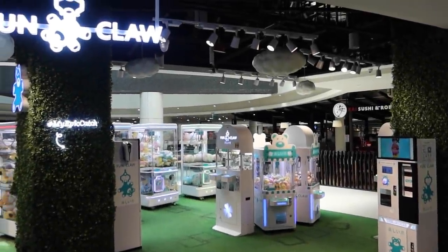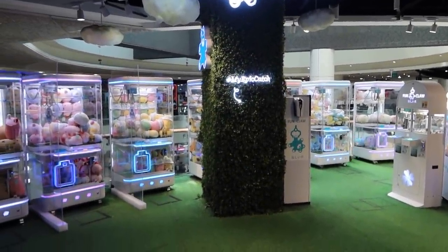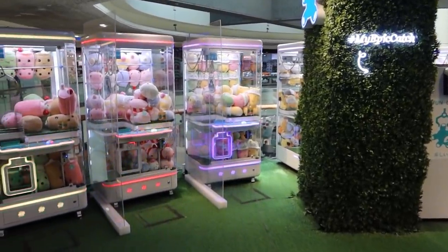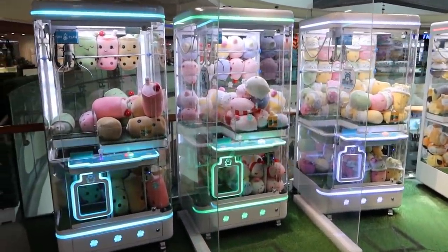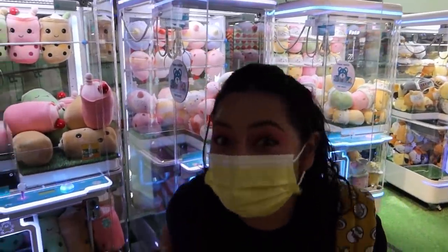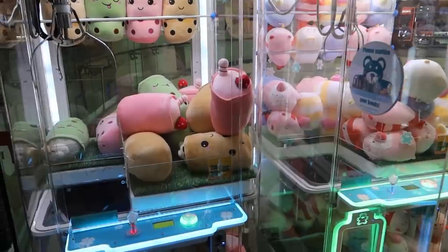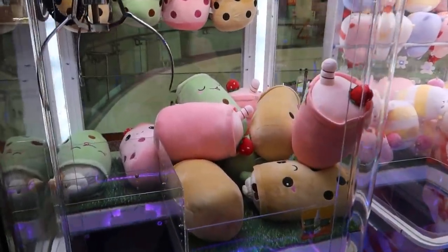Hey guys, check out this little claw machine shop that we randomly came across here in Singapore. We were not even looking for it. We were just in a mall, and next thing you know, Chris was like, claw machines! We were going up an escalator, and Crystal looks around and she says, claw machines! So we have some money. Crystal's gonna play some claw machines.